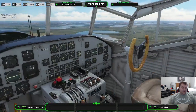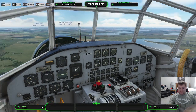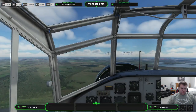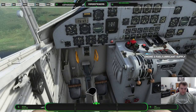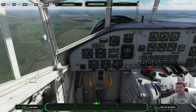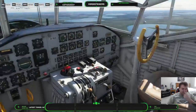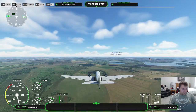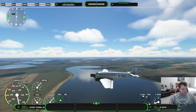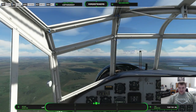I want to show you something a little unique on this plane in particular. The three engines definitely have an advantage when it comes to safety. For example, if I turn off this engine here, the middle engine, I could still fly with the other two engines, because that's actually a design feature of this Junkers. A lot of people don't realize. The second engine has less RPM than the normal one, but I can still fly just fine at 170 knots.